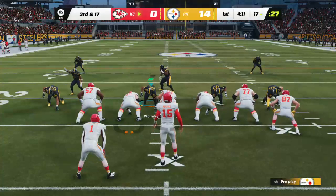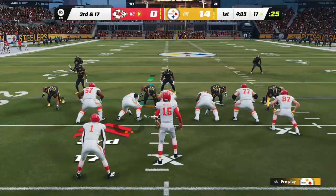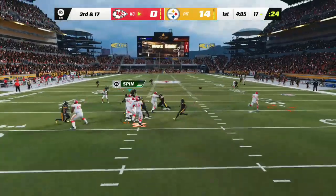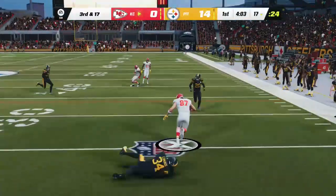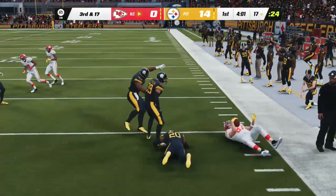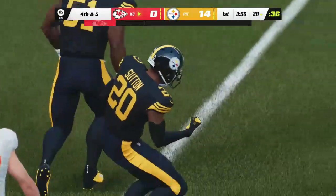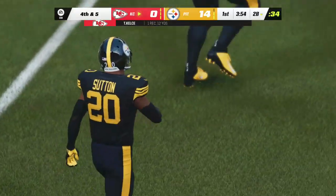Gonna need better protection here. 3rd and long following the sack from Mahomes and company. They'll set up a throw. To the right side, it's Kelsey. And he'll be brought down at the 28, and that is well short of the first. It'll be a gain of 12, but it will also lead to fourth down.